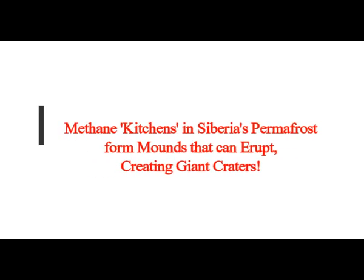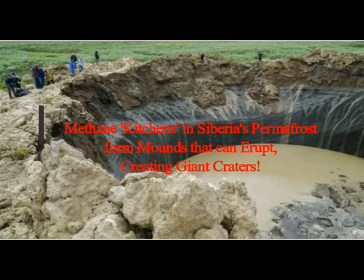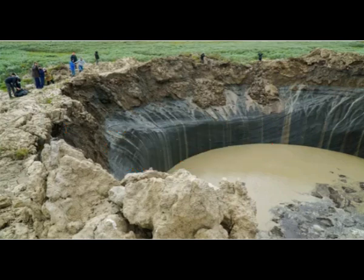Methane kitchens in Siberia's permafrost form mounds that can erupt and create giant craters. A buildup of methane and other fluids in open and closed systems in the permafrost could explain why strange icy mounds sometimes erupt to form giant craters, researchers say. And this is an image of the Yamal crater on the Yamal Peninsula, one of the 8 so-called giant craters in Siberia.